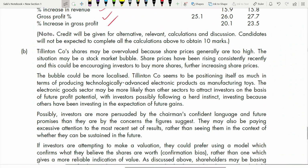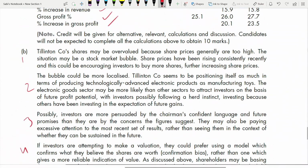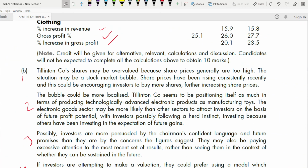So if you see 1, 2, 3, 4, right? There has been 5. So let's see 5 factors.